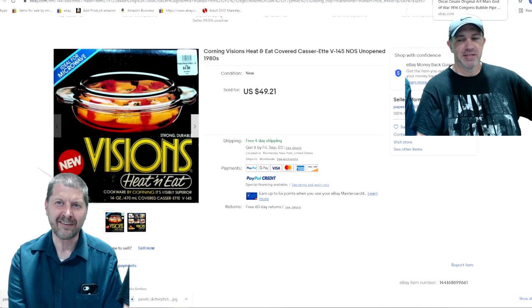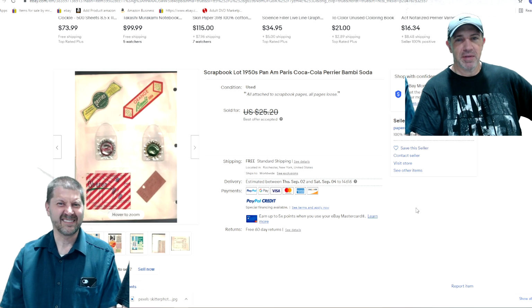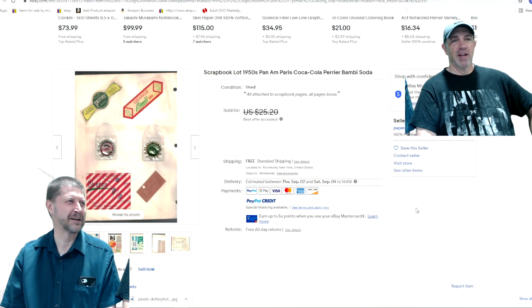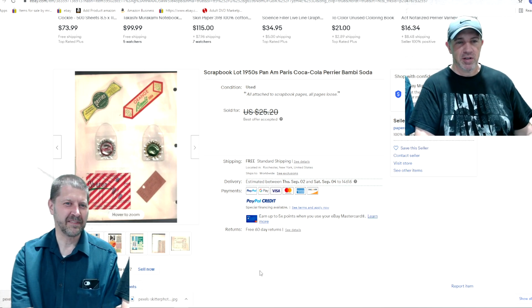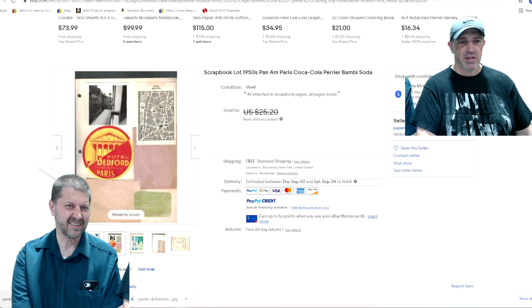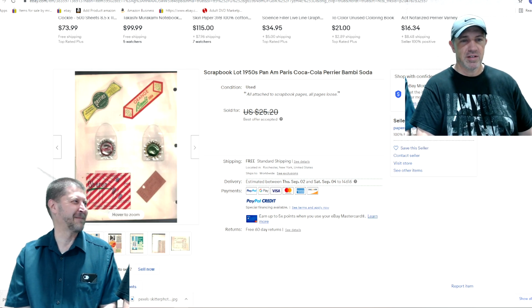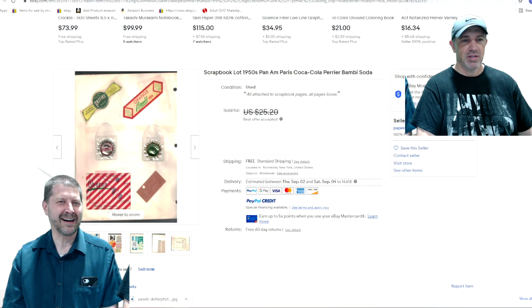All right, you ready? Yep. Drum roll, please. Scrapbook lot, 1950s, Pan Am, Paris, Coca-Cola, Perrier, Bambi soda. So it looks like just some random items put on a piece of paper, or is it a full scrapbook? No, it's the back and front of a scrapbook. Okay. Oh, interesting. With crushed Coca-Cola bottle caps. Cool. Got $20 out of it.